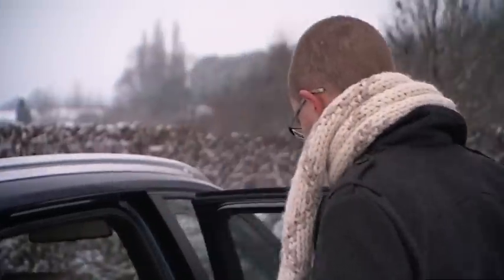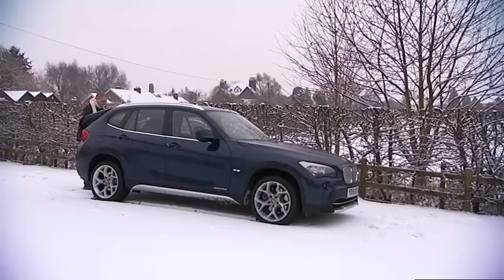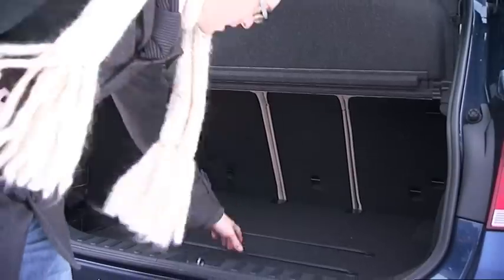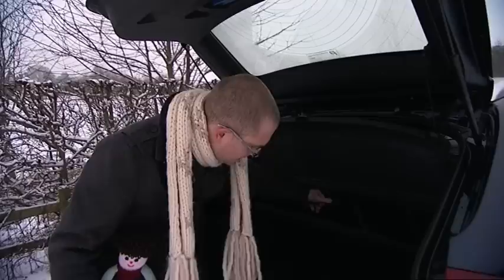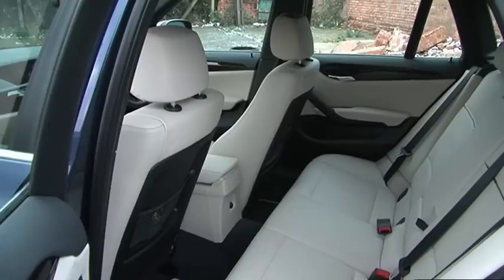And School Run Mum isn't impressed with the space either. While it shares the same chassis as a 3 Series Touring, the X1's body is narrower and shorter, meaning the 420 litre boot is slightly smaller and the back seat's cramped.